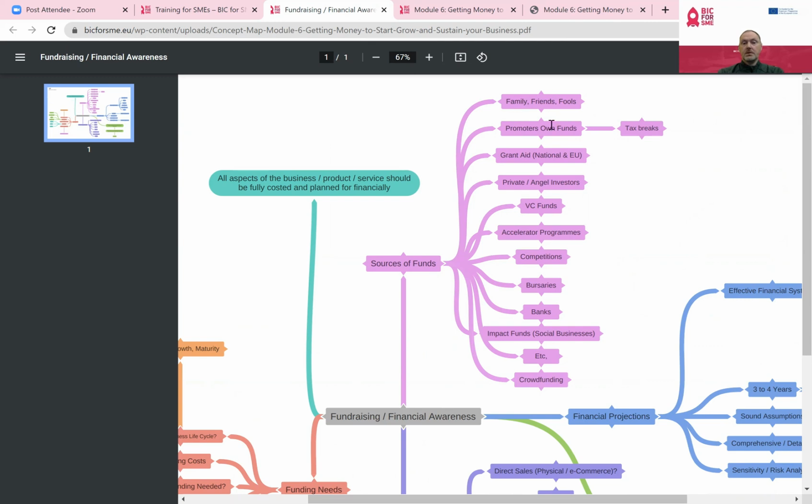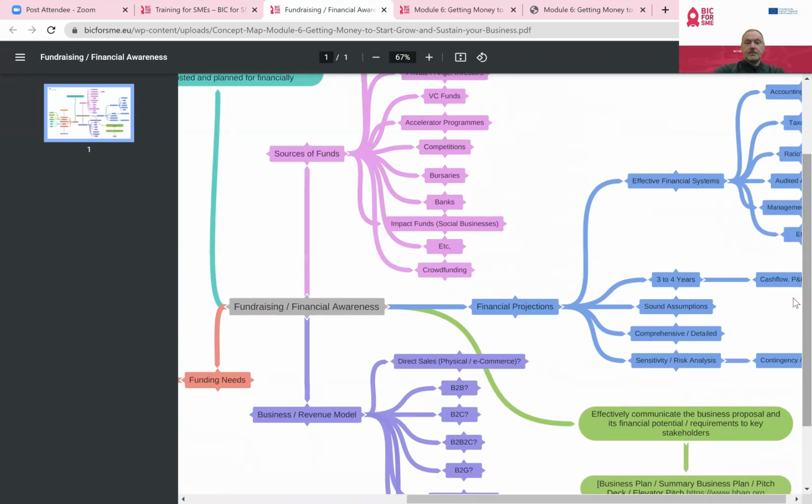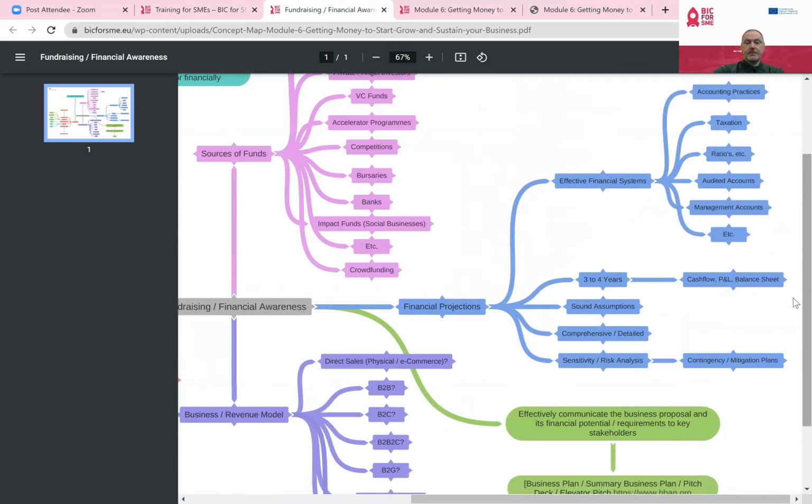family, friends and fools, promoters' own funds, grant aid, private monies, VC funds, accelerator programs, competitions, bursaries, banks, impact funds, crowdfunding, etc. Please note, these are not an exhaustive list of funding options, but they provide a good overview of the funding options that are available. We also consider things like financial projections and the detail that goes into them.